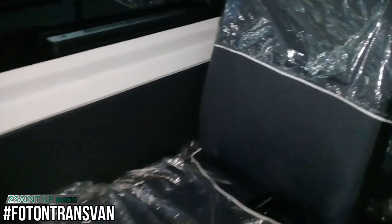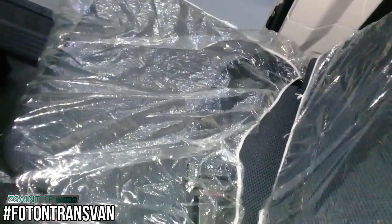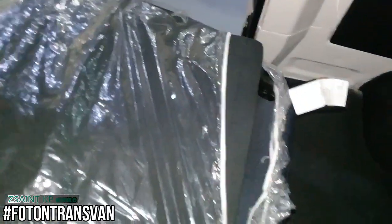Hindi ko alam kung spacious dito sa third row, sa fourth row. Hindi ko alam lang. Kung hindi nyo gagamitin yung upuan na to, ang gawin nyo lang, i-fold nyo yung seat back at i-flip up. Parang ganun lang. To accommodate more access para sa third row at sa fourth row. You do also have grip handles in each three sides.